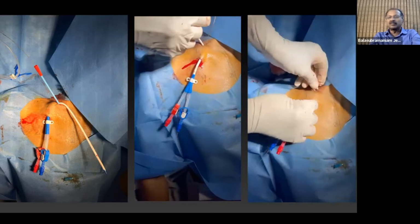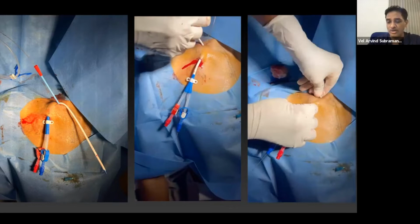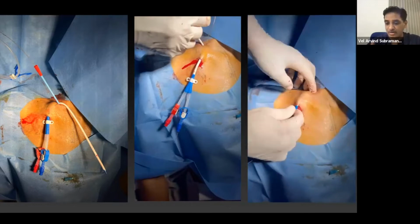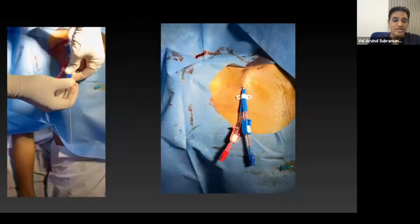Pushing. This is slightly difficult, but once the curve is normal, now we can pull the guide wire easily. So yes, I'm showing how the guide wire is coming very nicely.